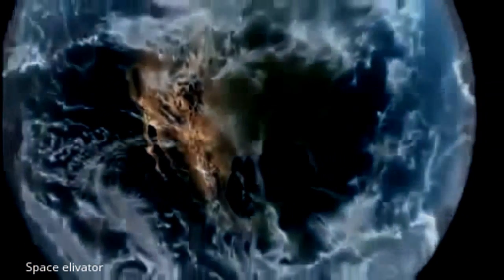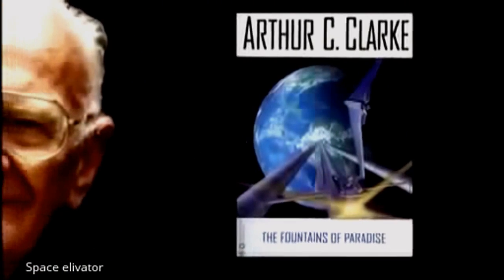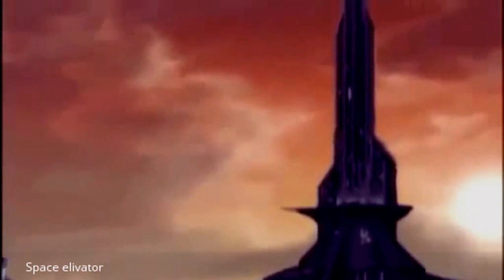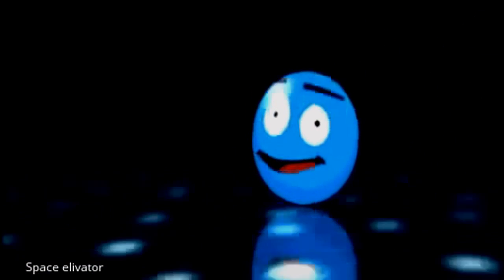Now, if you think the whole idea of an elevator to space sounds like science fiction, you're right. It was popularized in the late 1970s in a sci-fi novel called The Fountains of Paradise by Arthur C. Clarke. At last, we can build the space elevator, and then we will have a stairway to heaven, a bridge to the stars. But as long as people have dreamed of building that bridge to the stars, no material existed to make a cable that's strong enough. That is, until we found that one of nature's most common atoms, carbon, was leading a secret life.